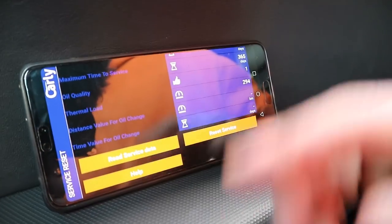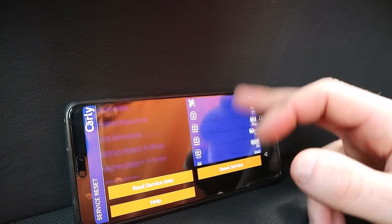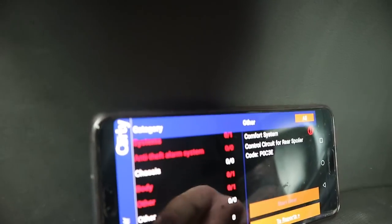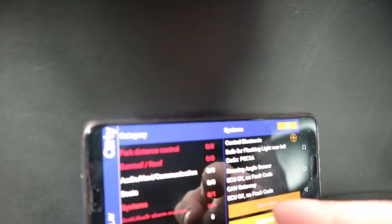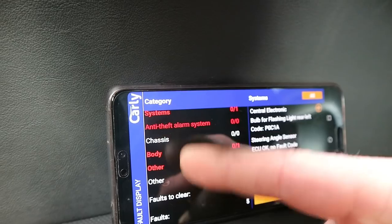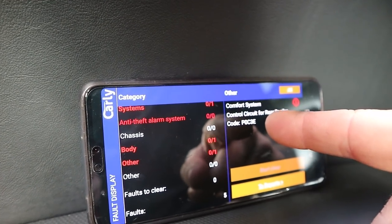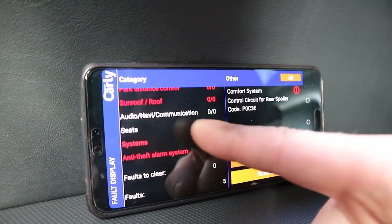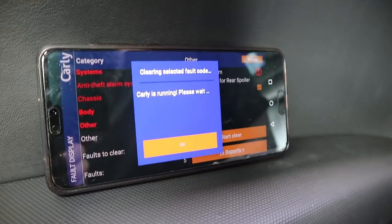I locked it. Obviously, my service reminder is popping up on the dash, so let's just reset this because it does do me head in. And I've found in the faults, I've got a bulb flashing for rear light, which is obviously right, but the bulb's working. I have found the control circuit for the rear spoiler, but I'm not sure if I can clear it. I don't really know what I'm doing. I should have read the instructions, but I'm going to start to clear.